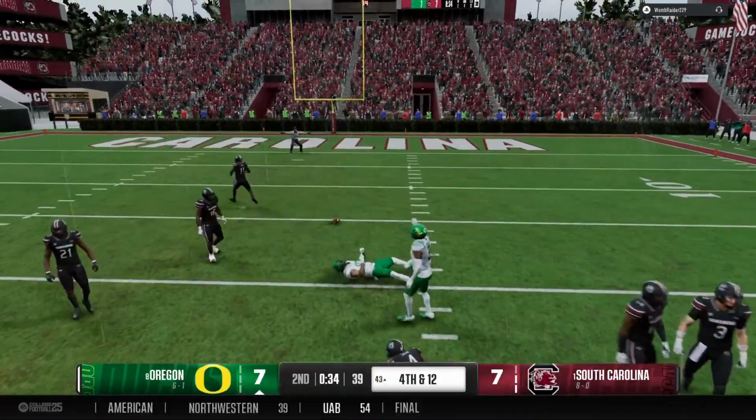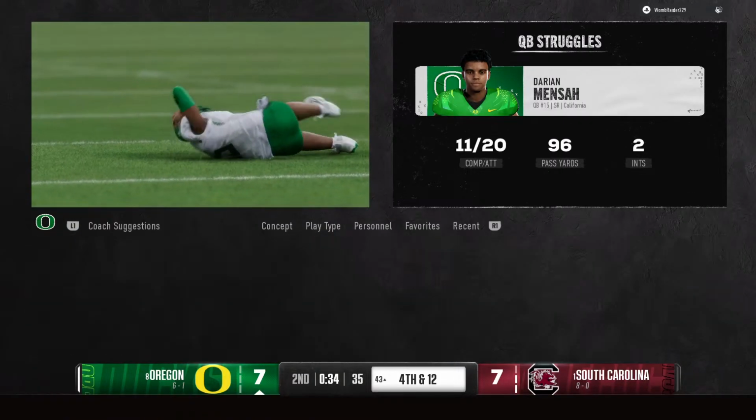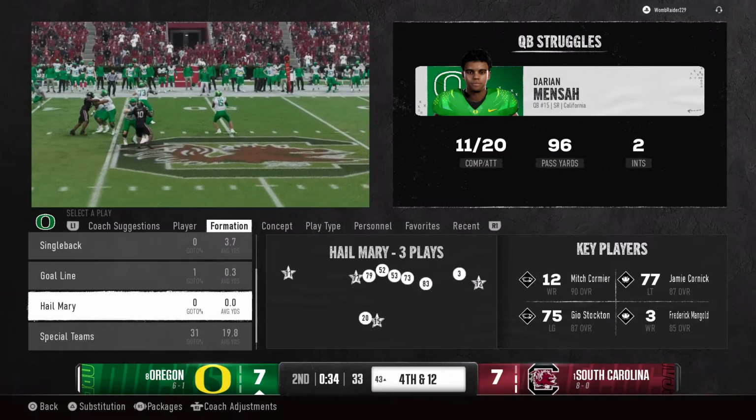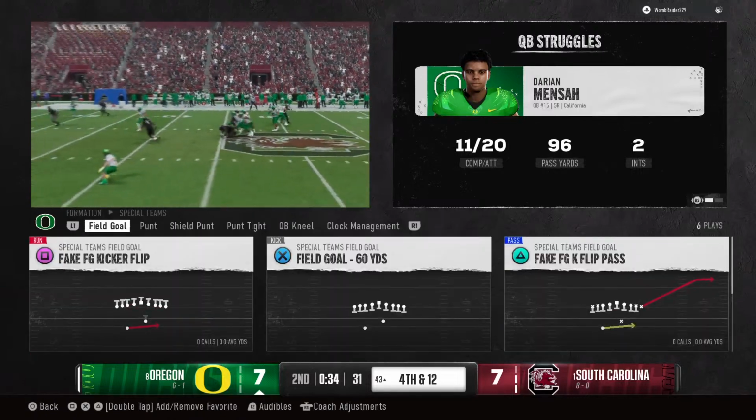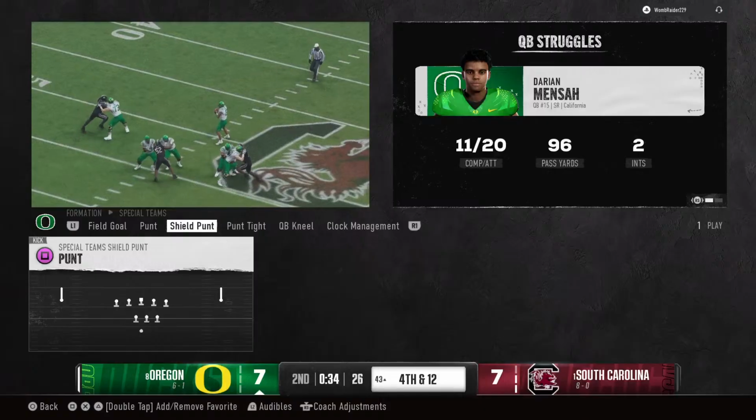But they don't make the connection. That one is incomplete. Oh, man, for him to be that wide open and drop it. Sometimes you just have too much time in your hands. You end up thinking way too much. It gets your hands a little shaky.